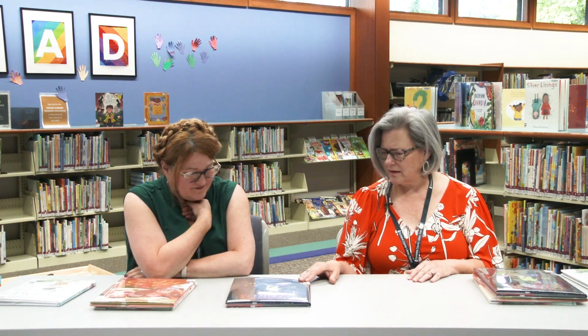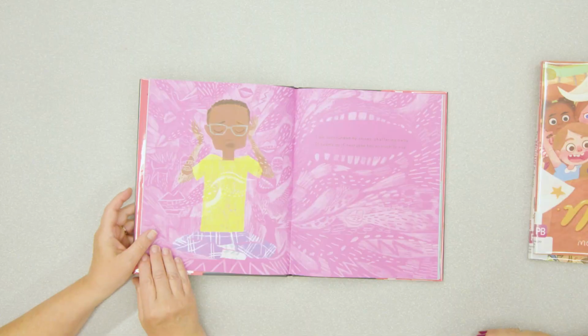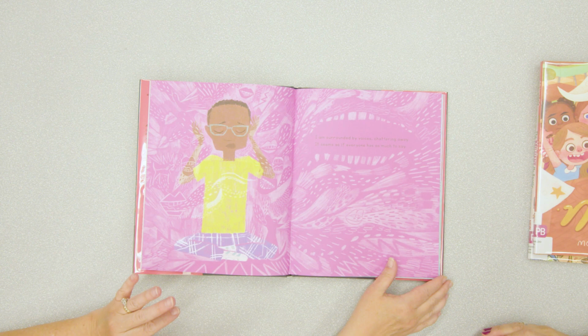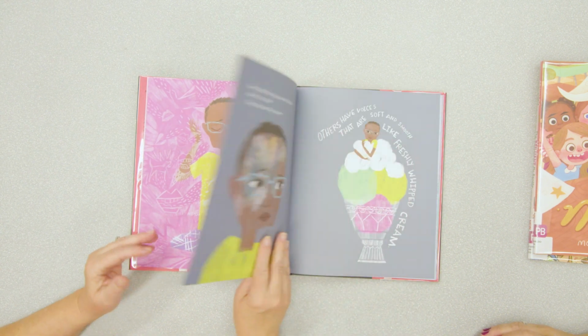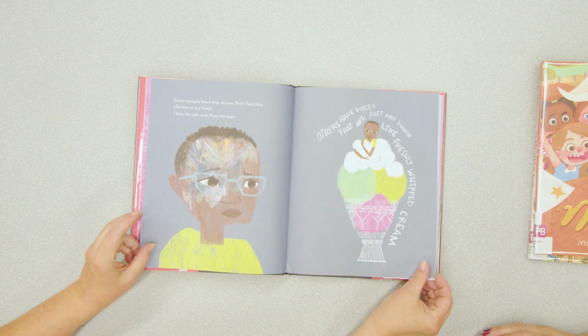What do you think? No, I liked all the same things about it. And I thought her use of color here and the illustrations were great at kind of trying to depict what's going on for him and what's going on for mom, too, as they tell the story.